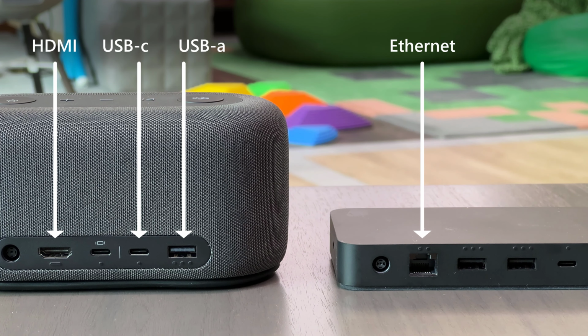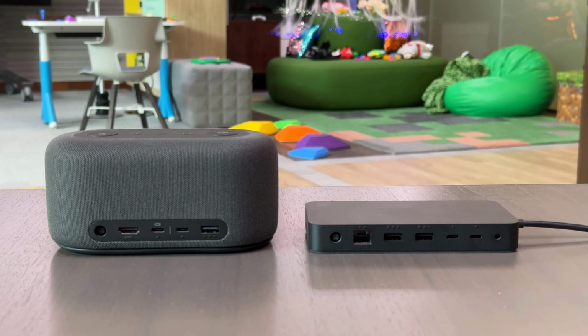Now, when it comes to things like headphone jacks and power, one of the things that we feel is important is that no tactile indicator is in itself a tactile indicator. So we do not have tactile indicators for headphones or power.